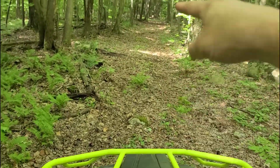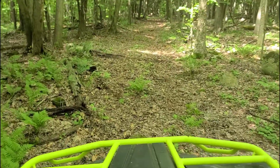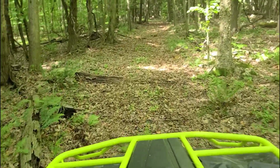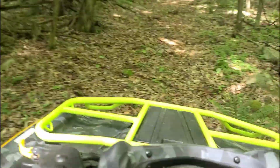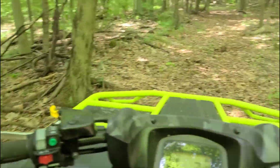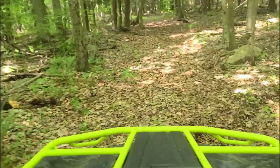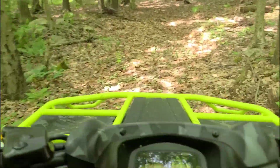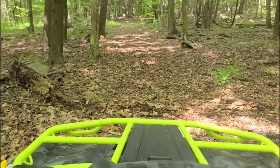Now, this path was ridden in the past. It was let go for about 15 years, so it was very overgrown. There was a tree here I had to get rid of. The tracks that your ATV will make will come back just from riding. Driving up and down here, your ATV will make its own tracks and it'll be more distinctive.